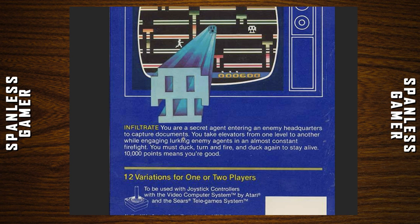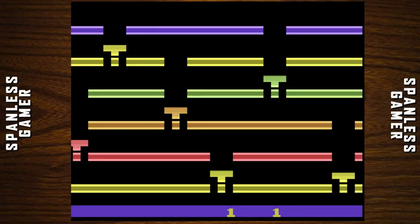And then the back of the box: Infiltrate, you are a secret agent entering enemy headquarters to capture documents. You take elevators from one level to another while engaging lurking enemy agents in almost constant firefight. You must duck, turn, and fire, and duck again to stay alive. 10,000 points means you're good. So, Apollo Games, there's really not much information for fun facts. There never seems to be anything about them. But, so, let's play the game.